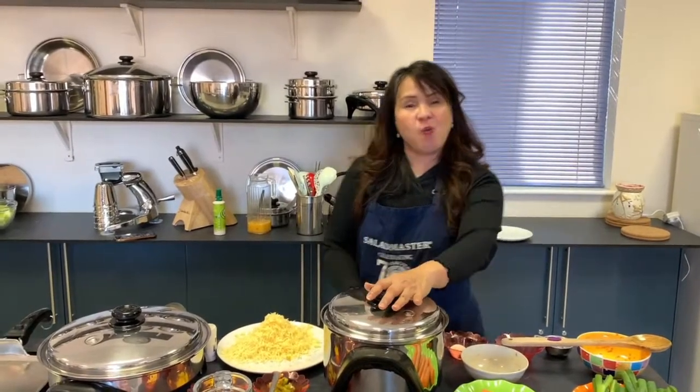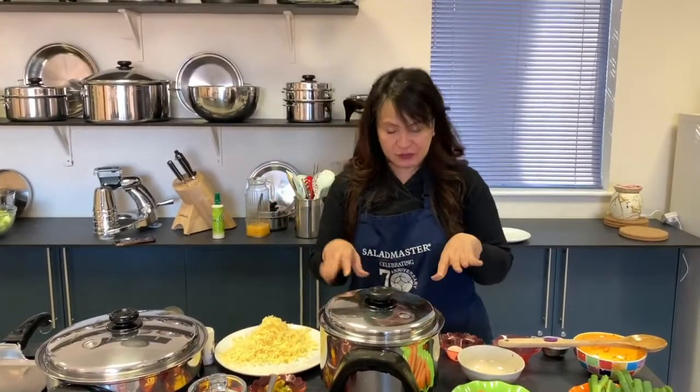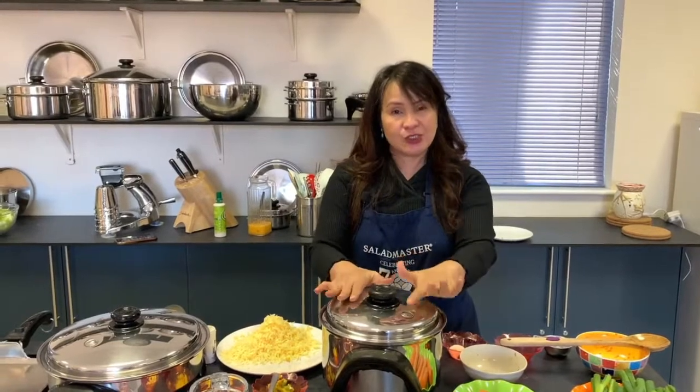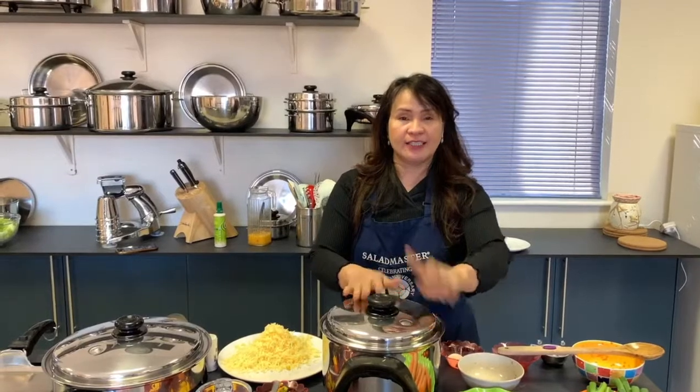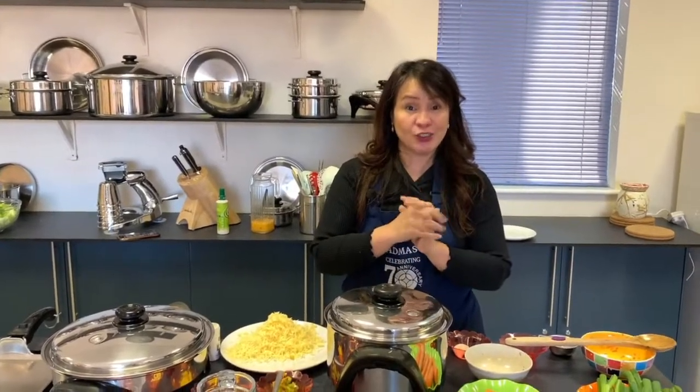Remember, even though you set it to 150 and then it turns to click, don't, because this is vegetables or legumes, make sure you lower down the temperature. Okay, I will show you that later on.